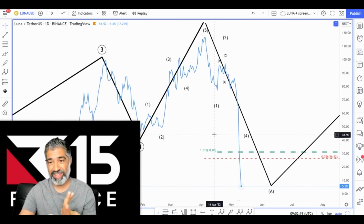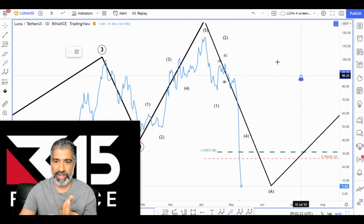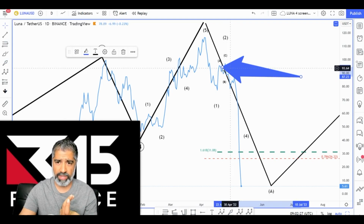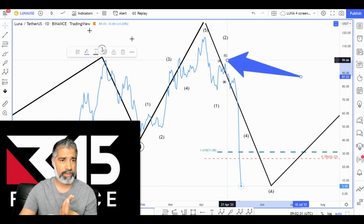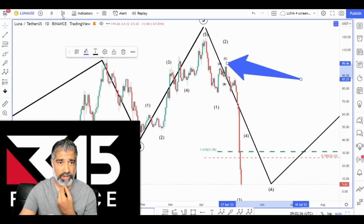But if you want to learn how we projected this in advance, we said it literally here. The 20th of April was here. And we said we should anticipate one more move to the upside. I was expecting it to be a bit more. Let me just look at candlesticks. Let's just see if there was like a, no, there wasn't really.